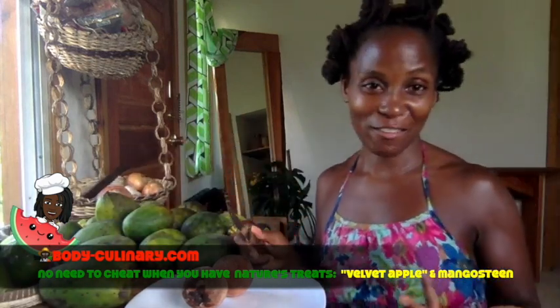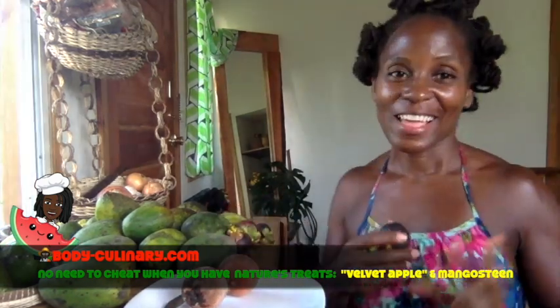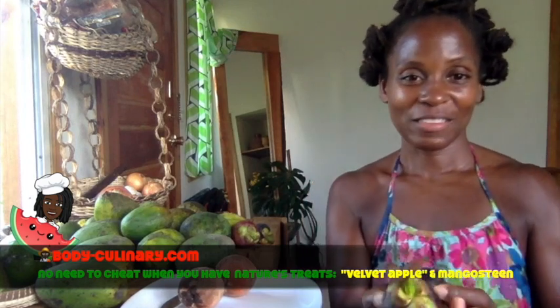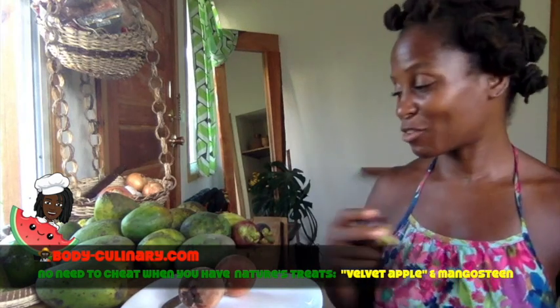This is called a velvet apple. So that's a couple of treats, right? I get excited about this stuff because there is no need to cheat when you have all of these treats, right? So I have some mangosteen. This is the first time this year I'm seeing it in the market over here. So this is mangosteen, so it's fresh, it's not frozen. Just got these, so these are just coming into the market, and mango season, unfortunately, is coming to a close. It seemed like it was so quick this year, so I really tried to get as many mangoes as I could. So there's a couple of different varieties here, and avocado season may last a little longer, but mango season is coming to a close.